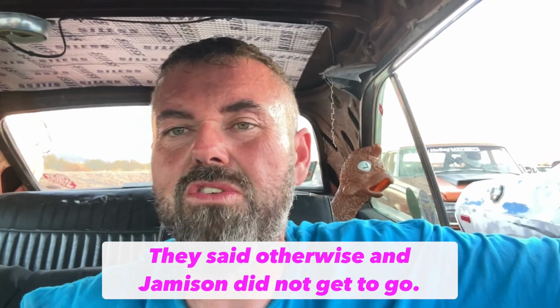Usually they let passengers go if the car's slower than 14 seconds. If you go faster than 14, you can't have any passengers. Last year they let kids go. We don't know if they let kids go this time, so we're just gonna try until they say otherwise. But that's one of the best ways to get the younger generation involved, is to involve them. Drag racing is a lot of fun, as is autocross.